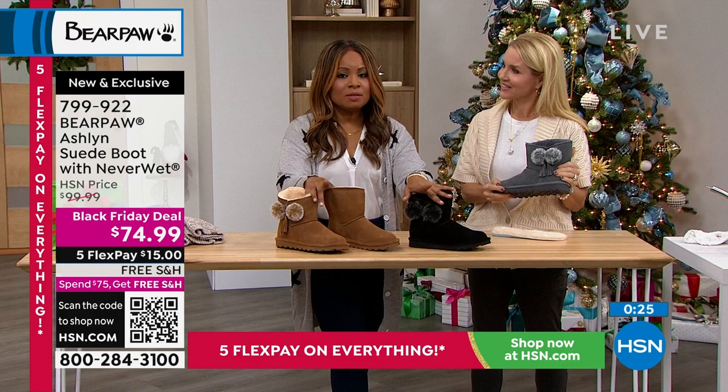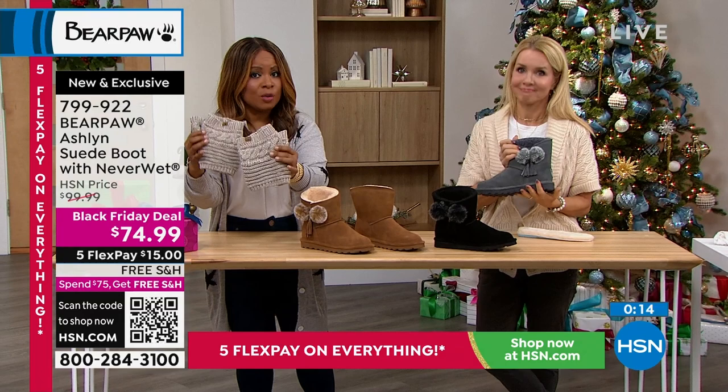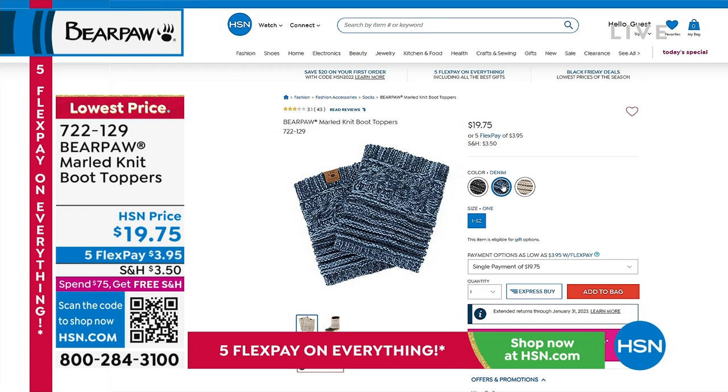Okay, the toppers. Real quick, we're gonna provide you with the item number. Three different colors to choose from. I only have one, but there are three colors that you can shop for. They're really a fun addition. So I have the color that's called the taupe. I know that you mentioned that there's a denim blue, and then a black charcoal. So here's your information if you'd like to order them. And one size fits most, right? And they work not only with the BEARPAW, but they work with all the boots that you have at home.